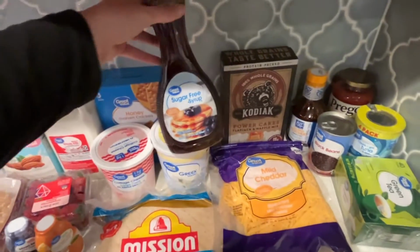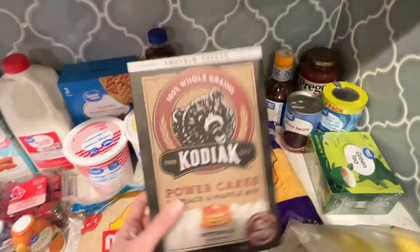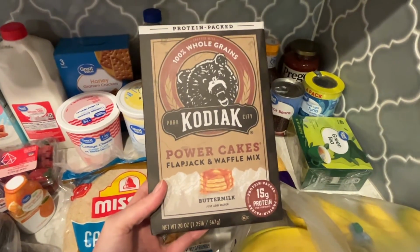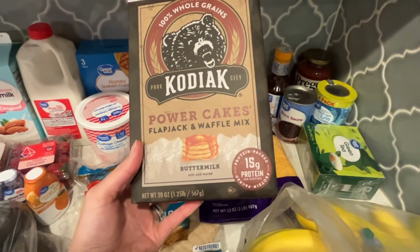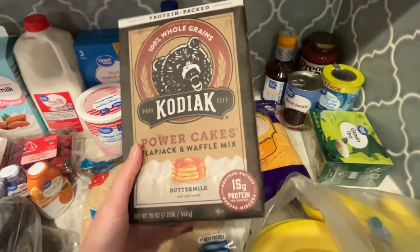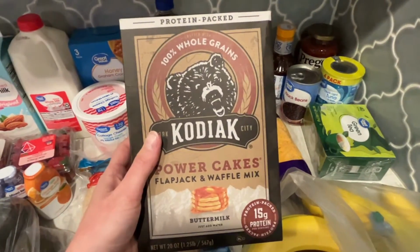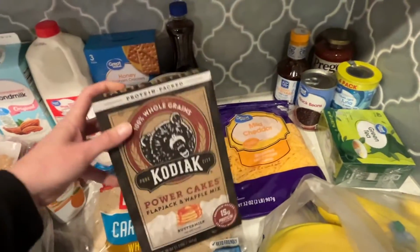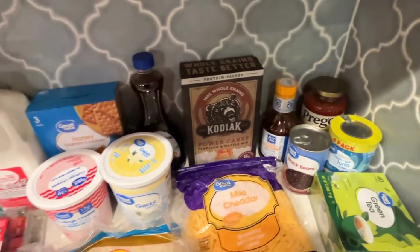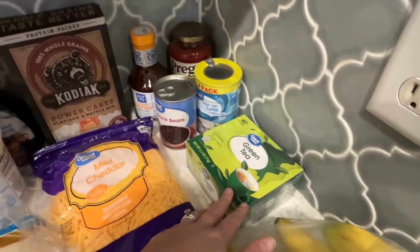I get this sugar-free syrup. It's my kid's favorite. And then we're going to try this week the Kodiak brand pancake and waffle mix. It has more protein, 15 grams of protein per serving. So I'm going to try these. I usually get the Great Value brand, but definitely want to give this a try. It's a lot more expensive than Great Value brand, like 3 times the cost, but I do like it. That has lots of protein, so we're going to give it a try. We'll see. Green tea, love green tea.